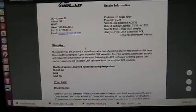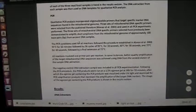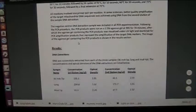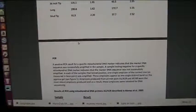They did 3 DNA tests, and all 3 of them were done on the ancient protocol. It took a long time, it took a couple of months to get this done. And if you want to read through the tests, it's on mudfossils.com. There's all kinds of information about this. And it goes down and down. And they did negative controls, and they did all the stuff you're supposed to do.